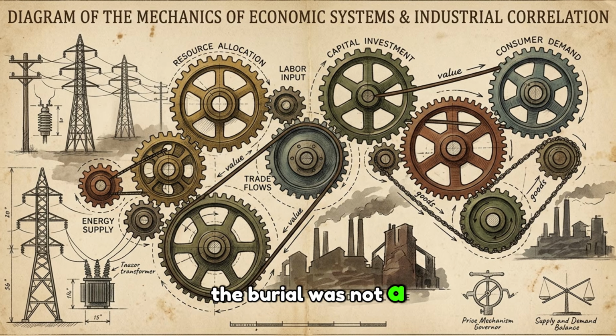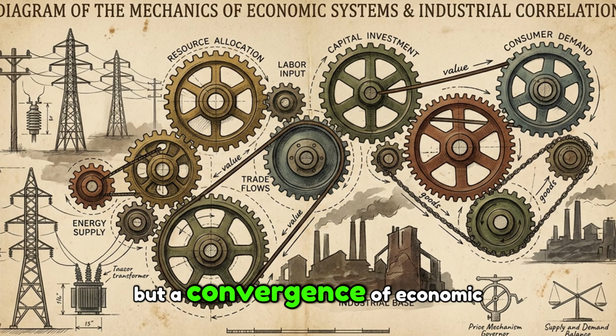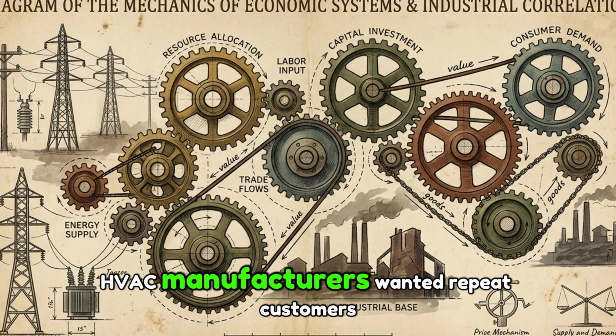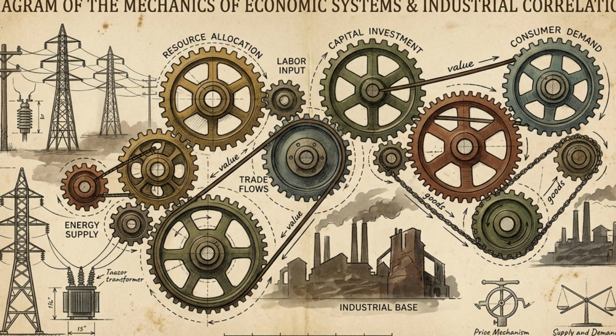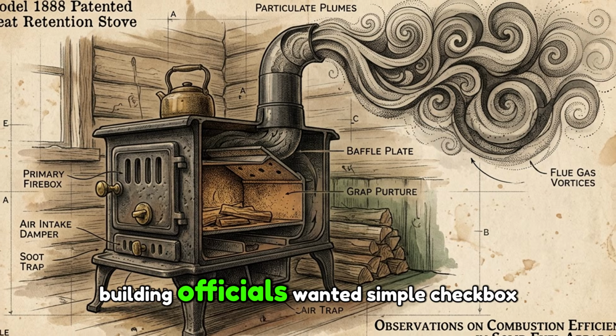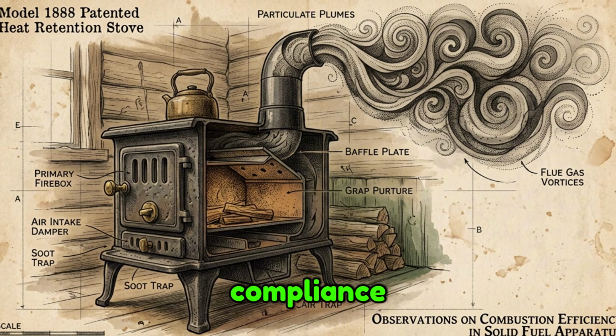The burial was not a single conspiracy, but a convergence of economic interests. HVAC manufacturers wanted repeat customers. Utilities wanted monthly bills. Building officials wanted simple checkbox compliance.